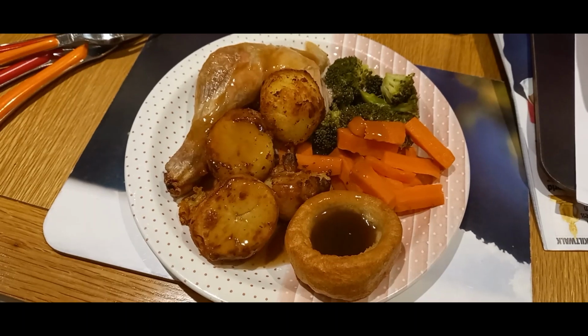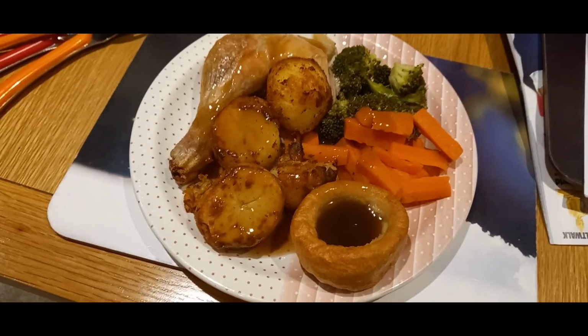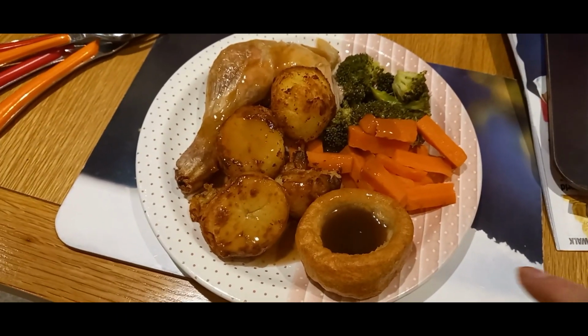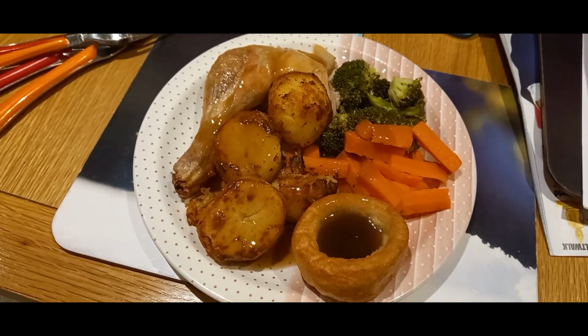We're having traditional roast tonight. We haven't had a Sunday roast for several weeks. So we've got a roast chicken that I cooked in the oven. Sometimes I do them in the slow cooker, but we oven cooked it today. I've got roast potatoes, Yorkshire pudding, gravy, carrots and broccoli.